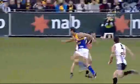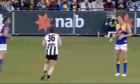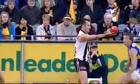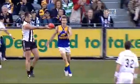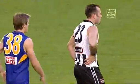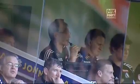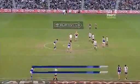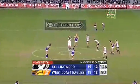Great kick from Buckley, wasn't it? Just. I'm just glad he kicked it, because he wouldn't want to get one of those Robert Walls sprays. He's got one anyway. So Anthony Rocker kicks his first of the afternoon. Collingwood's lead now, that's an even 6 goals.